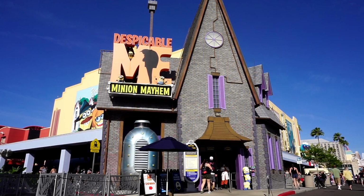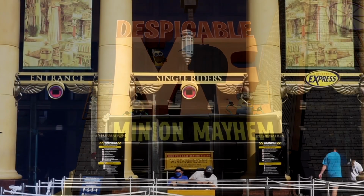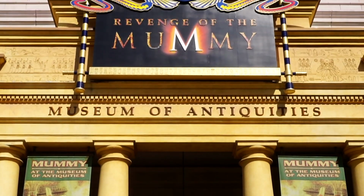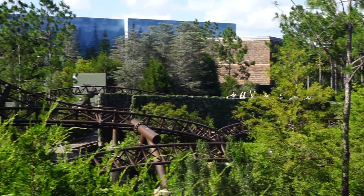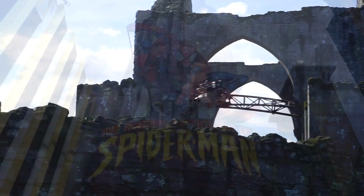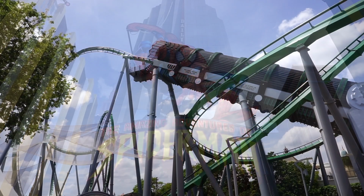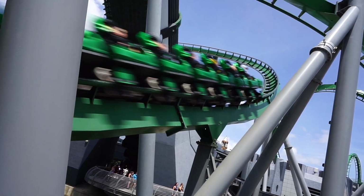For example, at Universal Studios, Despicable Me Minion Mayhem is usually open for early admission. And on some rare occasions, I've seen rides like Revenge of the Mummy open up too. At Islands of Adventure, all 3 attractions in Hogsmeade are available during early admission, and right now, Spider-Man is open too. And in the past, I've seen Universal open up rides like the Hulk on top of the others as well.